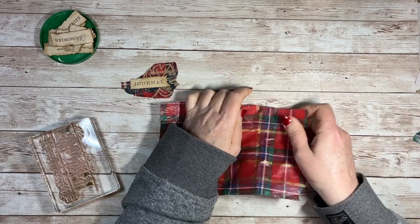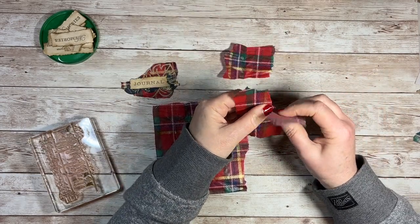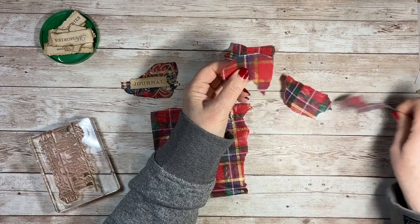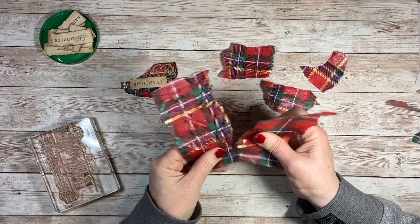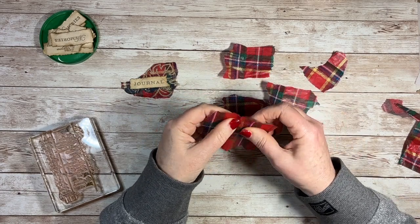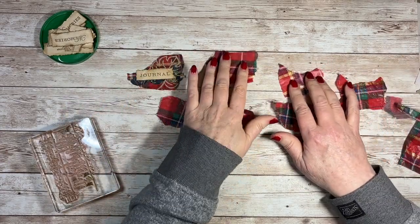That's going to be terribly small now, but we'll see which ones I like best. Right, we'll leave it like that for now.